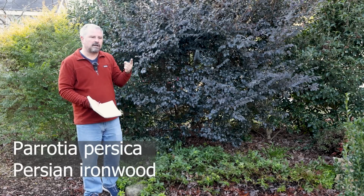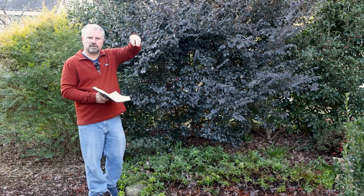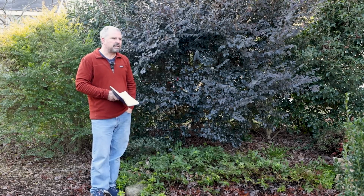I've shown Parrotia on the channel, or ironwood. Ironwood's just an absolutely amazing tree, but if you ever see it bloom, it's little red frilly flowers on them typically, and with some variability in them. Rhodoleia has been on the channel before.